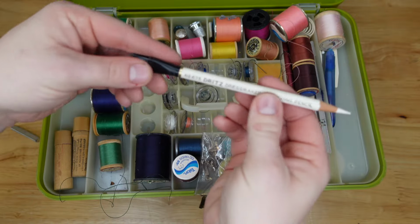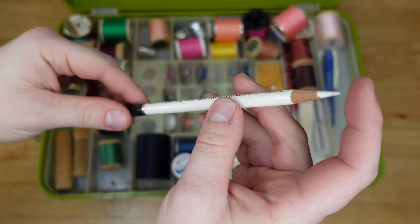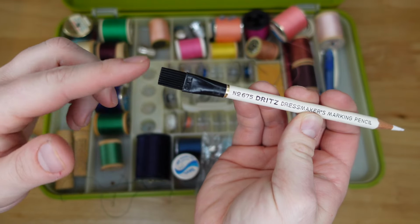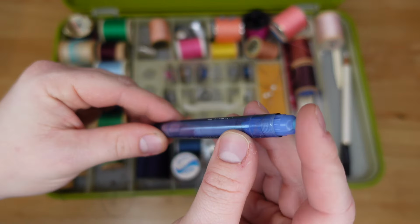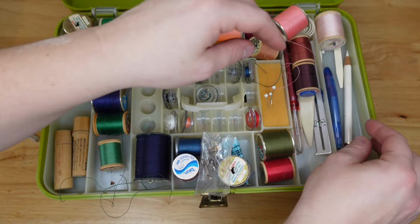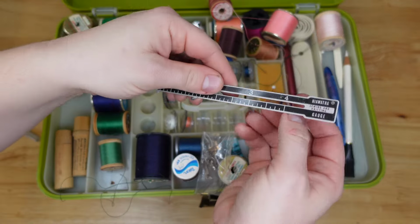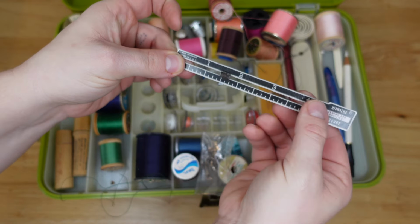Let's see. Dritz Dressmaker's marking pencil. That's really cool. That thing's still pretty sharp. Wow. And then this side is like a, I don't know, eraser brush, I guess. I think this is some sort of marking tool also. Maybe, I don't know, and it looks like there's some stuff broken in there. And then we've got sewing and knitting gauge. That's pretty cool.